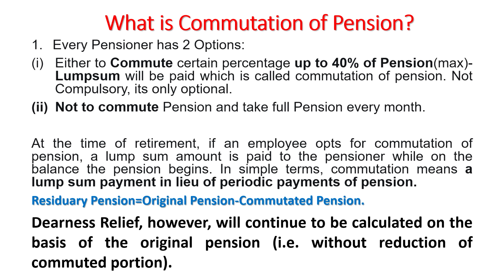And this DR will continue to be calculated on the basis of the original pension. That means DR will be on the 100 rupees only, not on the 60 rupees after commutation. So even after commutation, DR will be on the original amount of pension. So that is a good information.